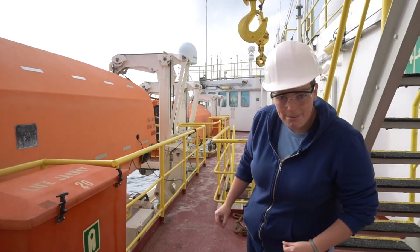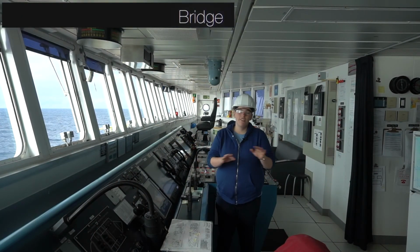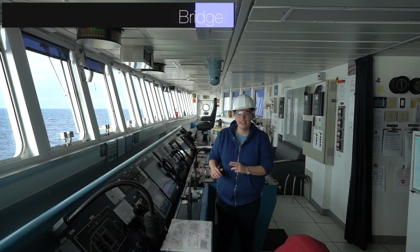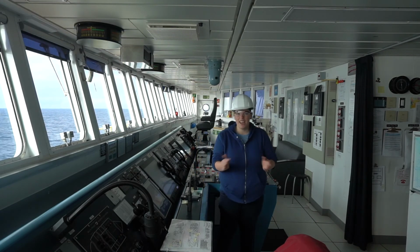Maybe we'll get to see the captain. We are on the bridge of the JOIDES Resolution. We're not actually moving anywhere right now. We just finished drilling at one of our sites. That's why there's no one steering the ship, because we're actually still.